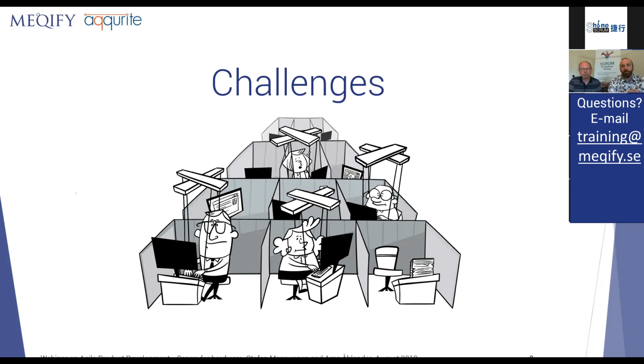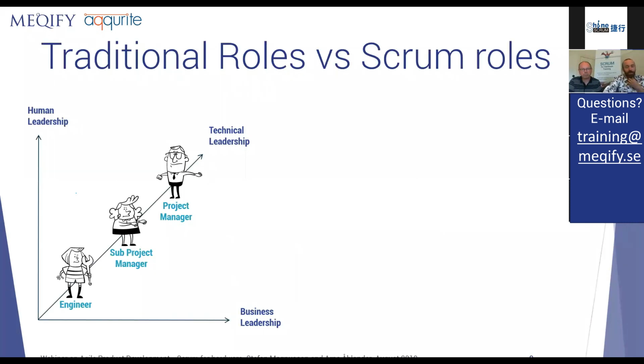So me and my colleagues here at MEQIFY, we have collected what we have seen in real life when Scrum has been implemented in hardware companies. And I will try to share some of that with you now. The biggest thing maybe, or no, for sure the biggest change is in the people. We work with people, we don't work with machines. So when people suddenly have new roles, they get a bit uneasy with that.